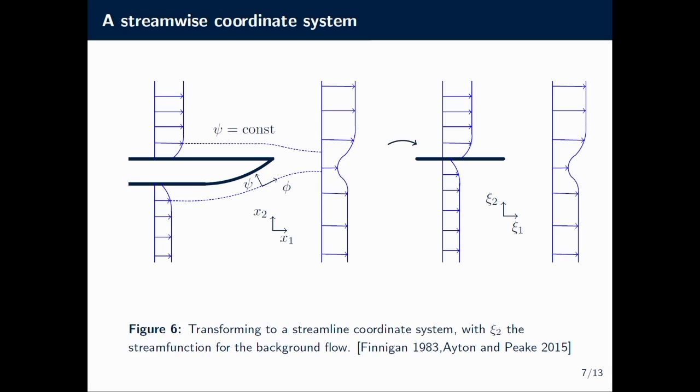We can do similar things with this framework. So essentially, we move to a coordinate system given by the streamlines of some background flow. This background flow is rotational. We're assuming it's sheared, which means we don't have a velocity potential, which will be useful because that will give us a nice orthogonal coordinate system. But we can pretend we do by constructing an orthogonal coordinate system.